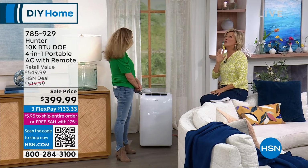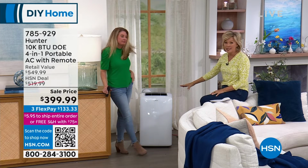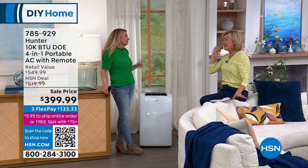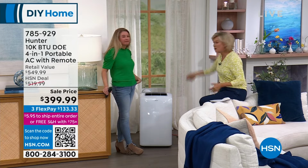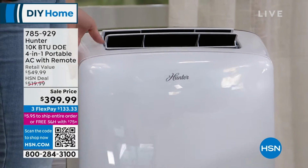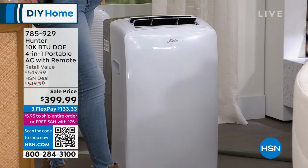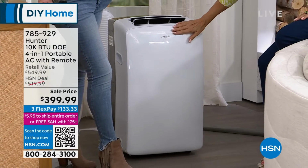Very excited about this unit. Honestly, this is a crazy price on a very powerful portable air conditioning system. And this is something you don't need tools for, nothing to install. It's crazy. You can use any existing window. If it opens, you can do this without having to close off that window and put a portable unit on the outside for your neighbors to look at. This is an amazing system.